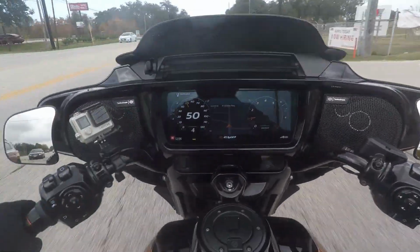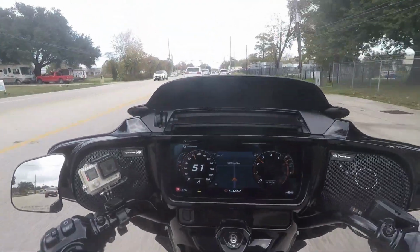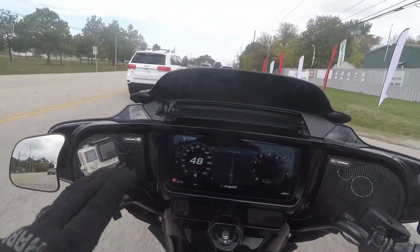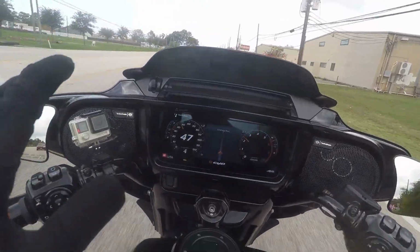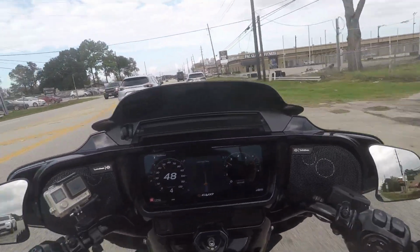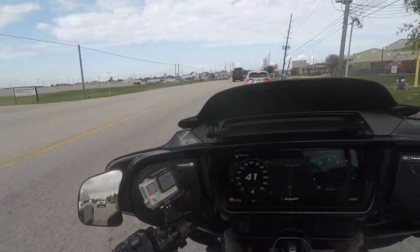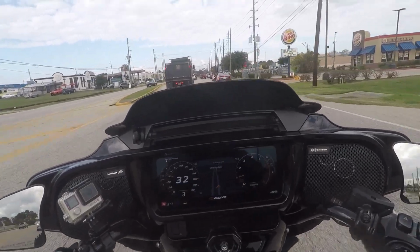Now the other modes aren't quite as responsive, which I now see are properly named. So you've got your touring mode, where there's a slight, I won't say delay, but the curve, or the acceleration, isn't as quick in touring mode, and the same thing goes with the rain mode, which makes it understandable. You don't want to spin out in that area, so it kind of makes sense with those two modes.